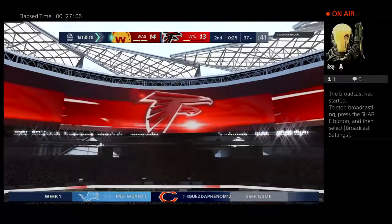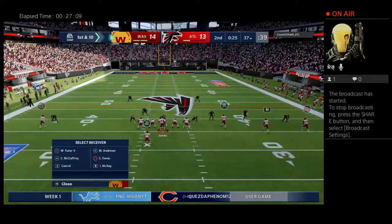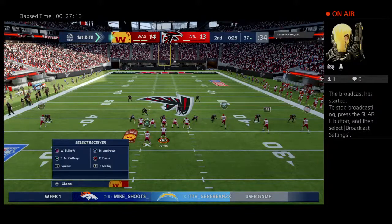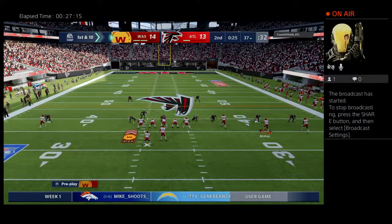A gain of 17 yards. Good strong throw and catch right there. And so far in this game, the alleys have been open for them to get completions, and they're taking advantage of it.